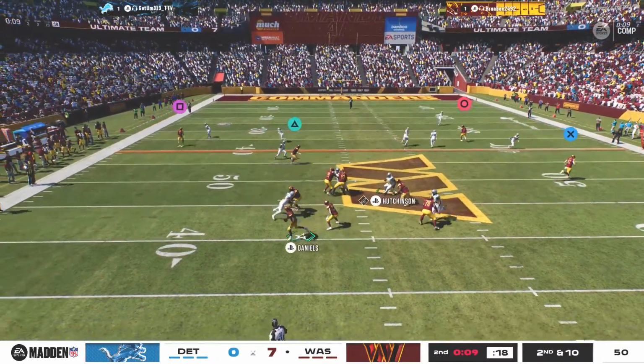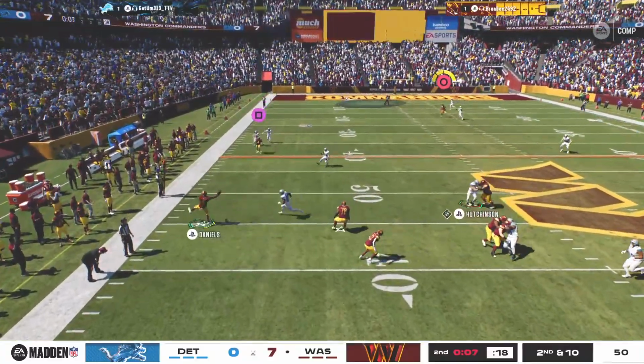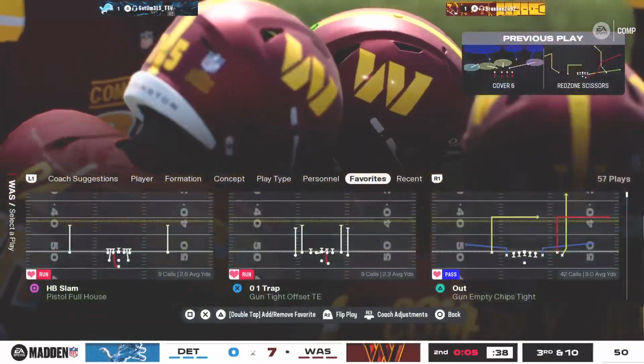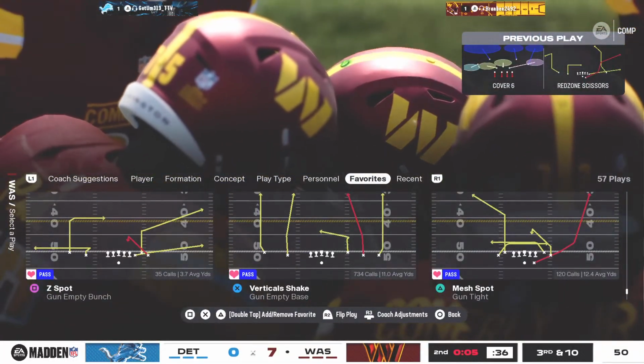Out of the gun, Daniels. Getting out to his left. On the run, deep down the left side. And that's incomplete, and it also stops the clock with just 5 seconds left.